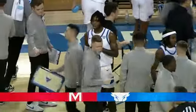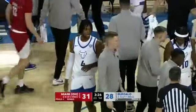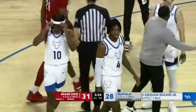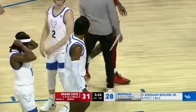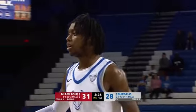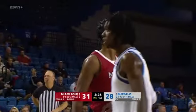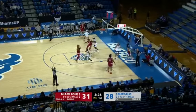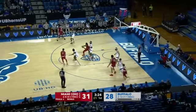But that was, and you pointed out, a hustle block. Yeah, he doesn't give up on plays. I think that's one thing the Bulls do a really good job of. Chapman, Bolden, those guys do a good job of chasing down, blocking shots. So let's see if the Bulls can take advantage of that great defensive effort by A.J. Bolden and prevent a score here in a 3-point game.